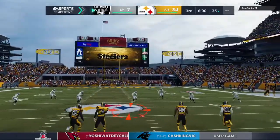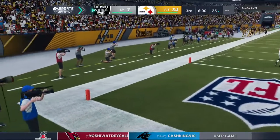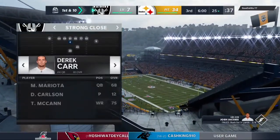The Lamar Hunt Trophy as we're back underway in this AFC championship. And that one will bounce out of the back of the end zone, so we will start here at the 25.